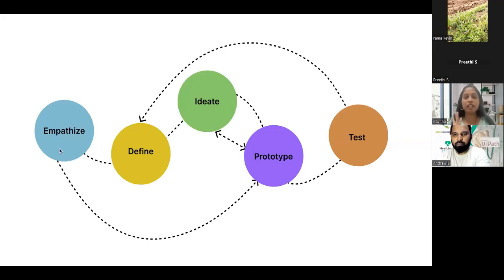Empathize. So there are 5 steps to design thinking, and it generally begins with empathizing. So empathizing is basically understanding your user, right? What are their challenges? What are their needs? What are some of the constraints? So going deep into understanding the user need is definitely the first step. The second is after you understand the user, then you go about defining the problem statement, defining the personas.